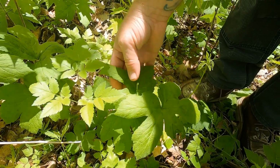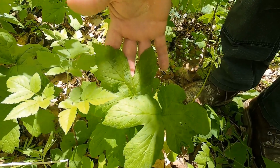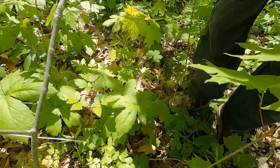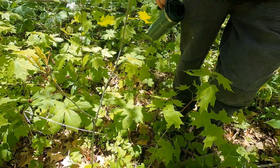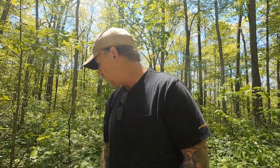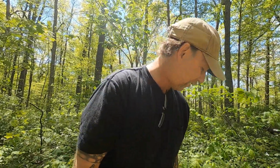But goldenseal is something I would encourage people to plant on their property. Look into forest farming. There are different places in the United States that you can purchase goldenseal and plant it. It likes loamy soils. Not really wet, boggy, but it likes loamy soils with shade. And when you don't have invasive species, it'll do pretty good. And it's definitely worth restoring. We're gonna see if we can find a couple other neat plants before we finish up our walk here.